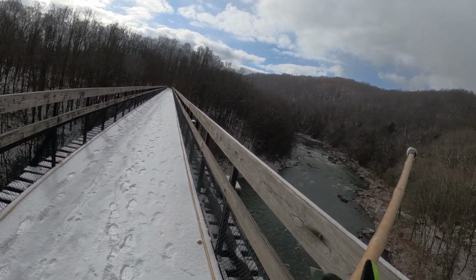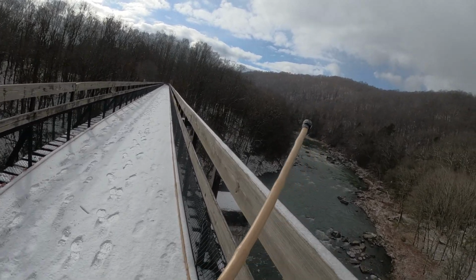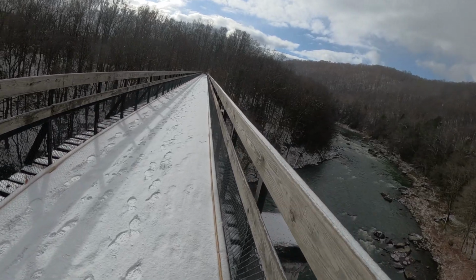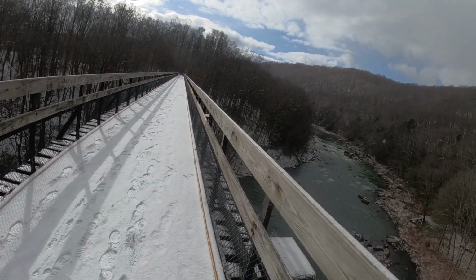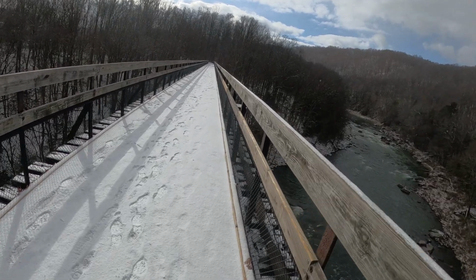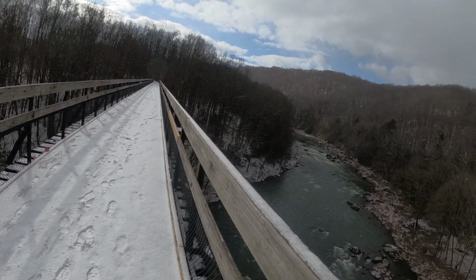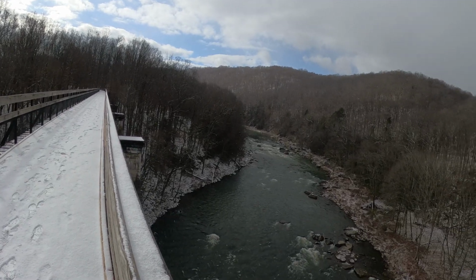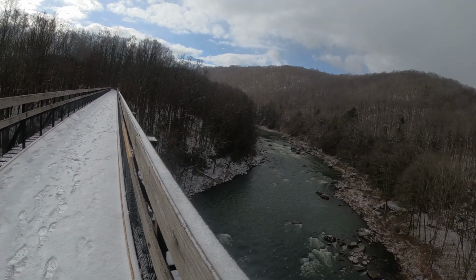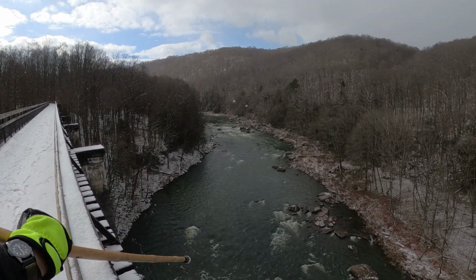And believe it or not, the Youghiogheny River comes from Maryland, West Virginia and Maryland, which is, or is it straight Maryland? Can't remember now. Either comes from Maryland or West Virginia and Maryland. Anyways, unbelievable, super beautiful. Right now, the river's only 3 feet.